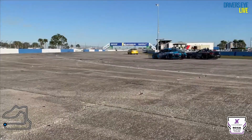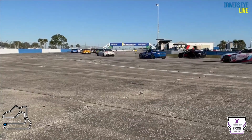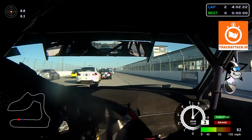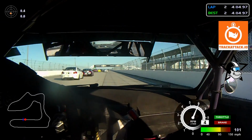But we're going to get the race started here. Here they come through turn 17. Our pace car on the pit lane. I can hear the cars putting the pedal to the floor. Here they come down under the bridge towards the start-finish line, and we will get our first lap underway. We'll see them coming straight at us.